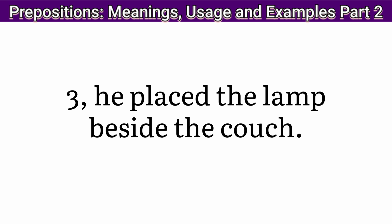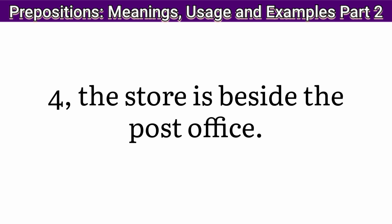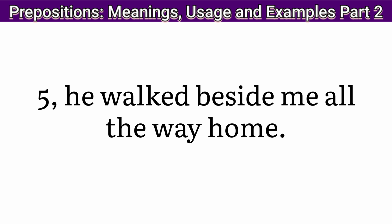3. He placed the lamp beside the couch. 4. The store is beside the post office. 5. He walked beside me all the way home.